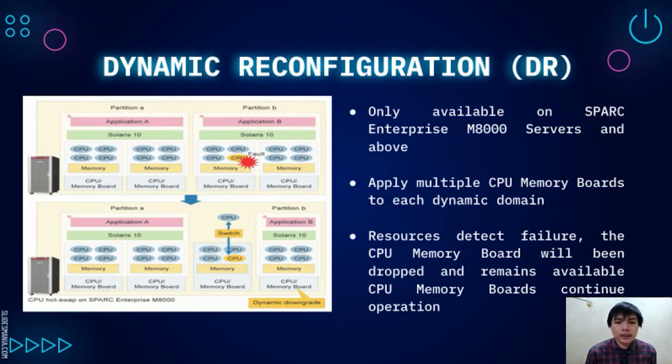For the SPARC Enterprise M8000 server, dynamic reconfiguration will apply multiple CPU memory boards to each dynamic domain. So when a resource such as the processor detects a failure, the CPU memory board will be isolated and the remaining available memory boards continue the operation.